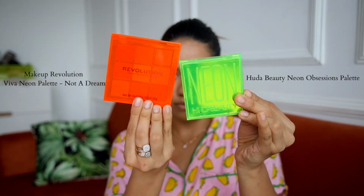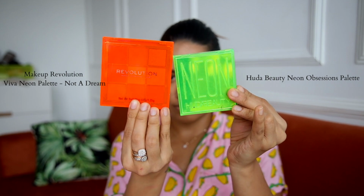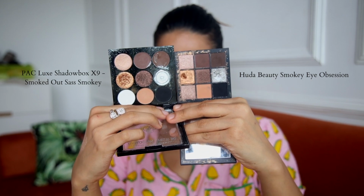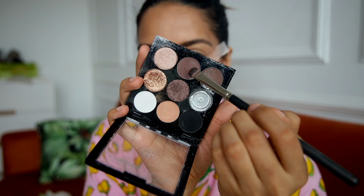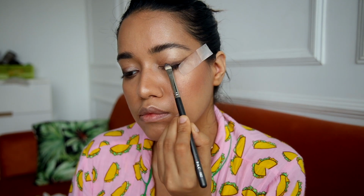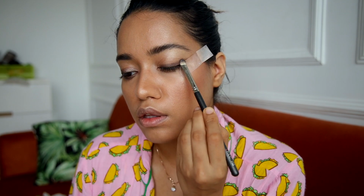For eyeshadow, you can check out these Makeup Revolution Viva Neon palettes. They're exactly like the Huda Beauty ones. Today I'm going to use this one from PAC, which is exactly like the Huda Beauty Smoky Eye palette. I'm taking this dark brown first, and I'm doing a very easy, basic, smoked out liner, and I'm using the PAC 102 brush, which I love.